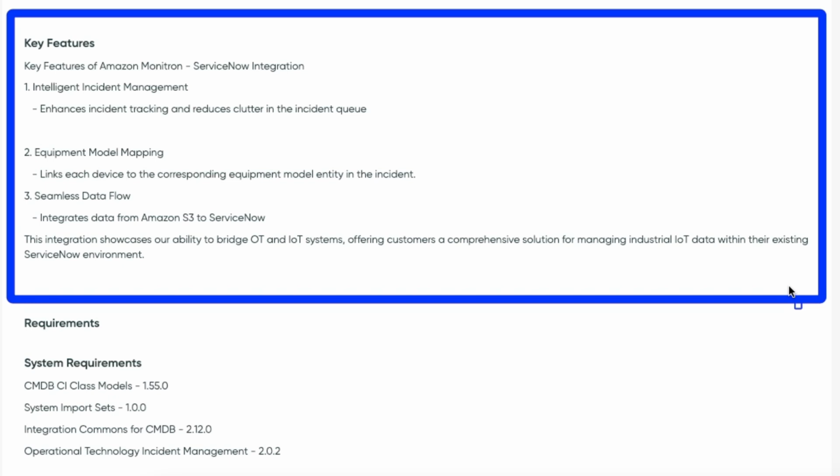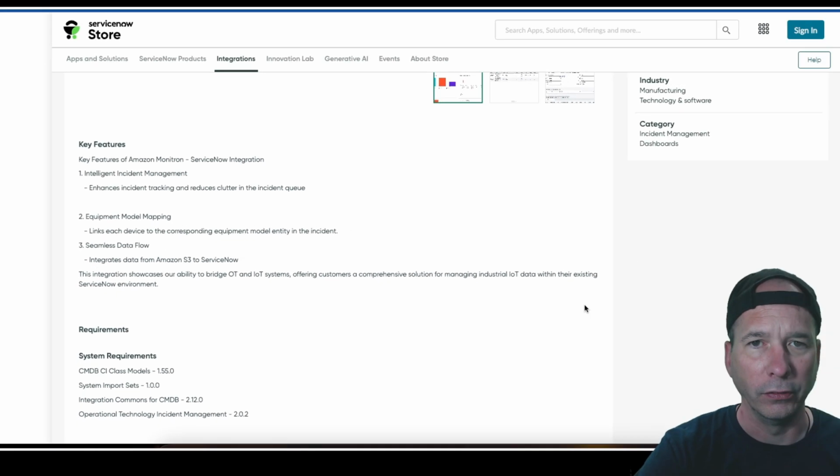Equipment model mapping links each device to the corresponding equipment model entity in the incident. Seamless data flow integrates data from Amazon S3 to ServiceNow, and this integration showcases their ability to bridge OT and IoT systems, offering customers a comprehensive solution for managing industrial IoT data within their existing ServiceNow environment.